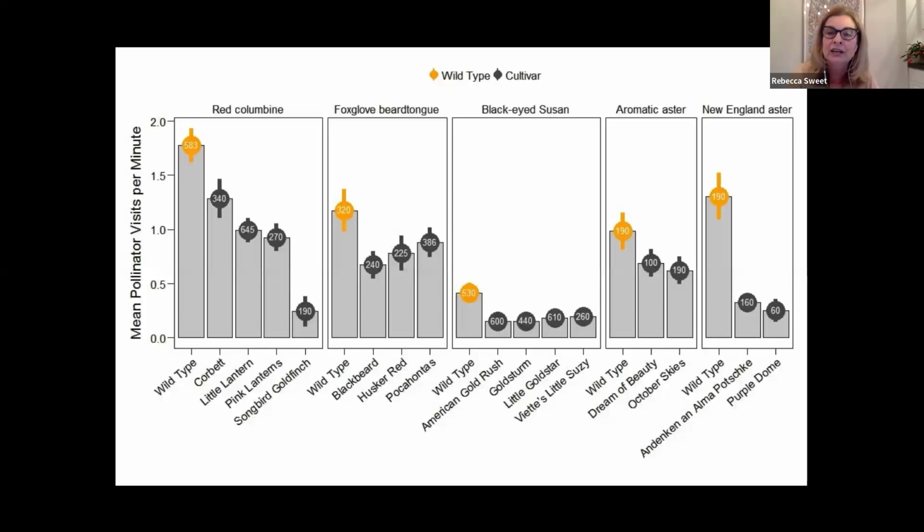Like, it's a huge difference. So in a nutshell, a ton more research needs to be done in this aspect, whether or not they're still good for pollinators, how much better is the straight species than the others, et cetera.